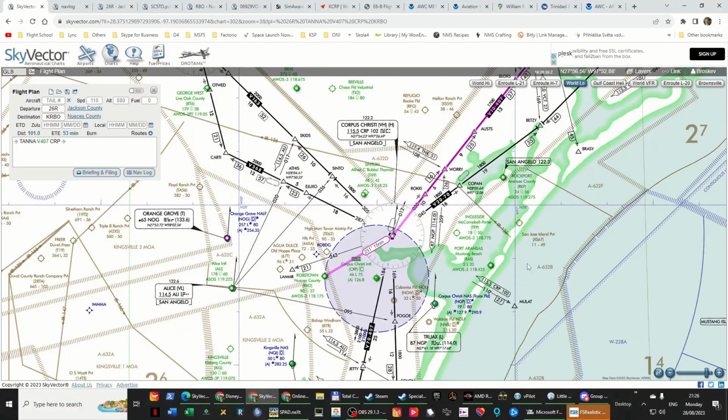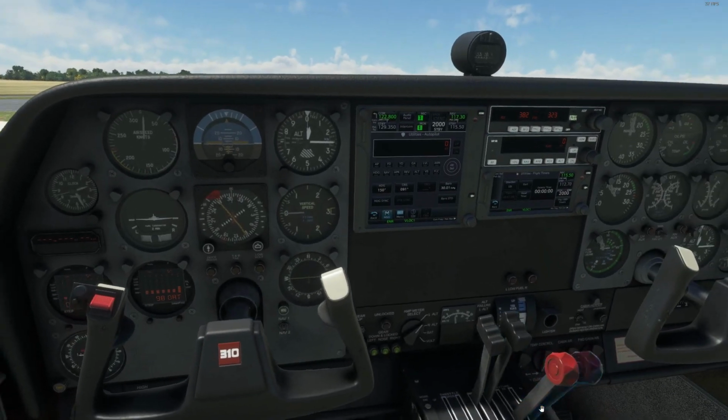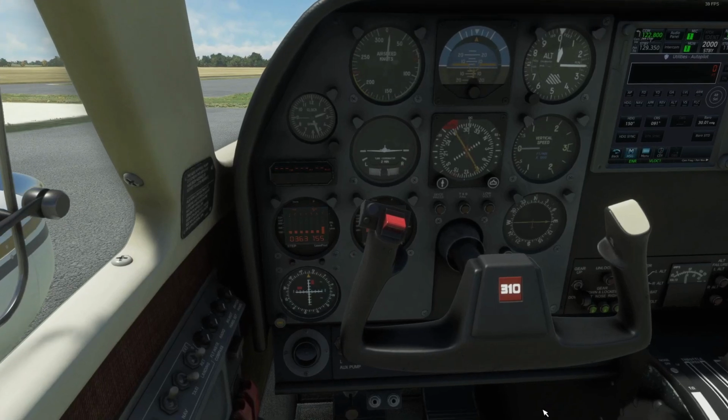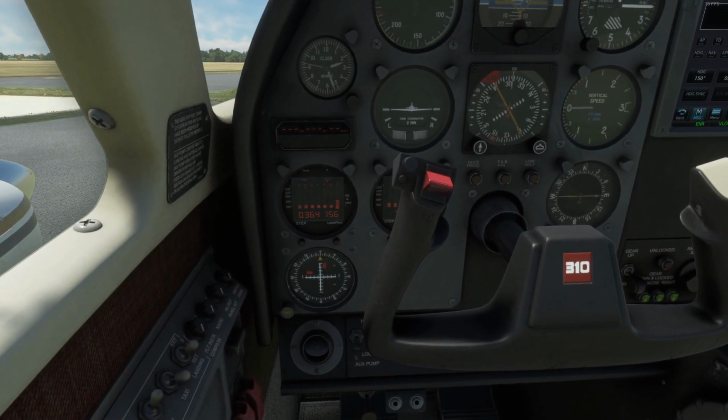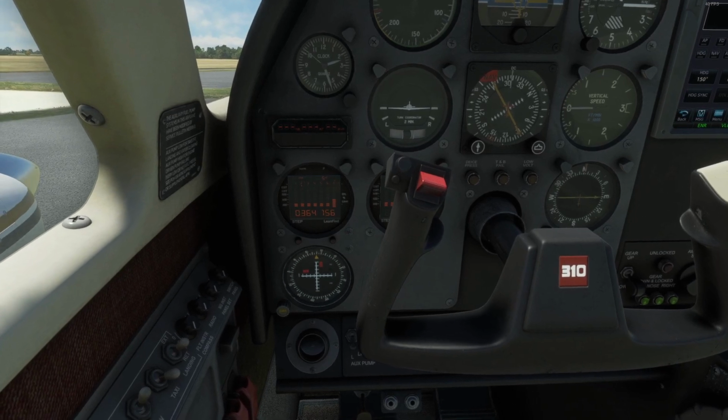Jackson County traffic, November 91 Bravo Charlie, Cessna 172 at the ramp, taxiing to runway 33, Jackson County.